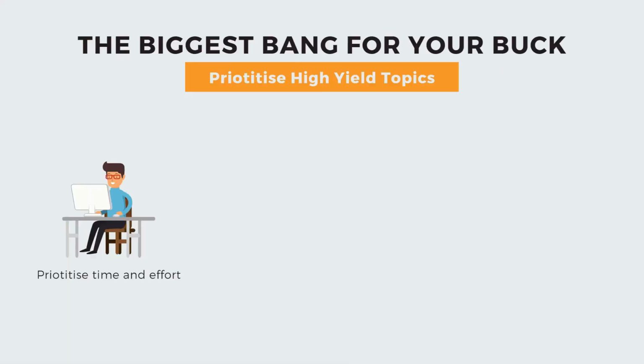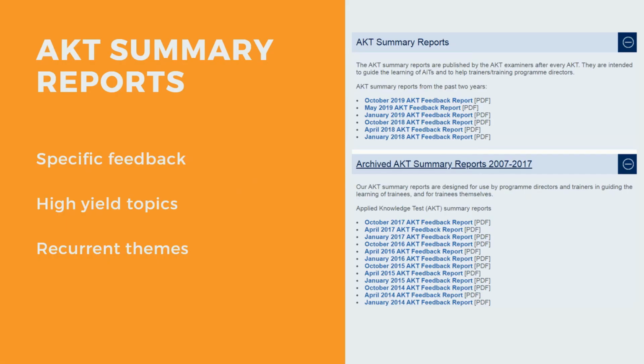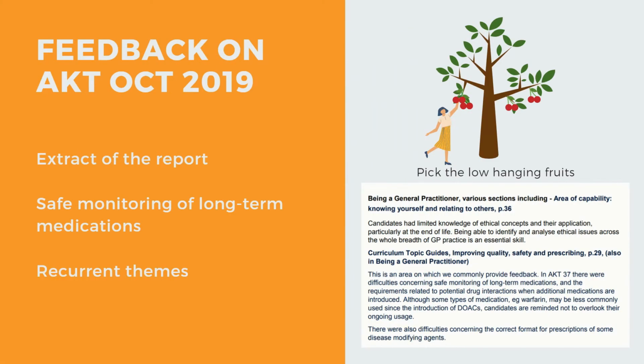Time is limited in your preparation. Allocate time to prioritize high-yield topics. The RCGP produces specific feedback after every sitting of the AKT about areas that candidates found difficult and question formats that will appear in future exams. This is a reliable resource to identify high-yield topics.